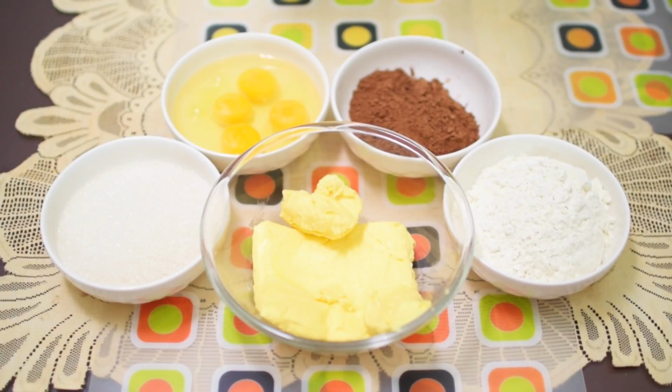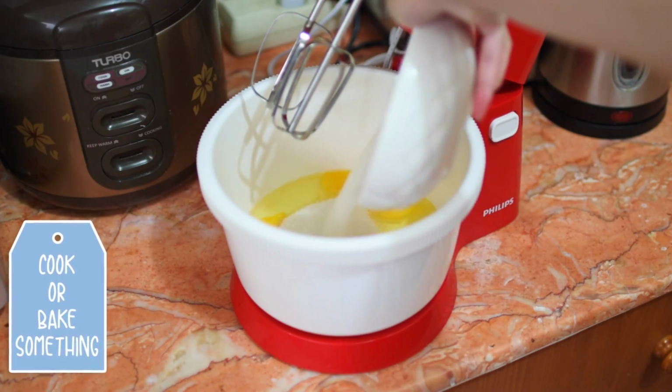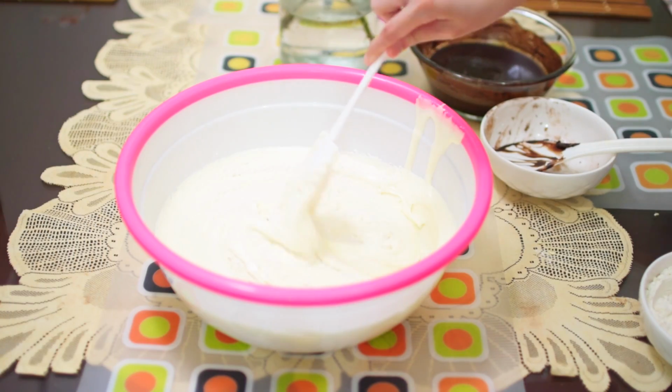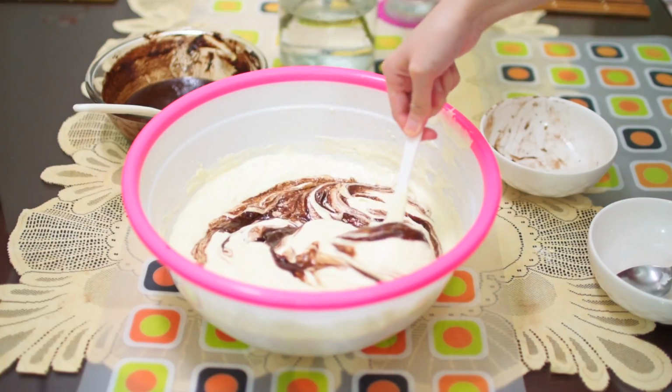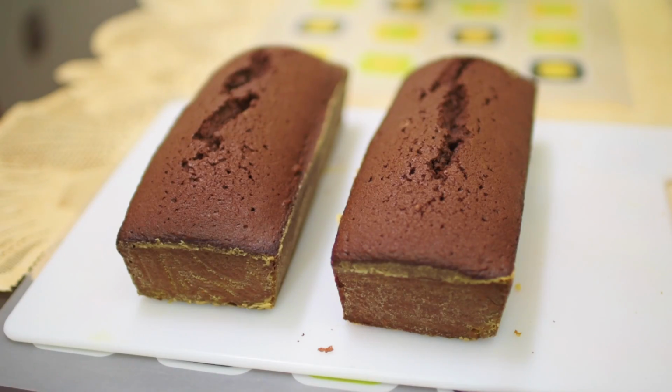Now that we're spending most of our time at home, we might as well make our snacks on our own. I like to bake some simple cakes with my mom, such as marble cake and brownies. I used the ingredients that I already had at home to make this cake. It didn't take much time and effort, yet the result was delicious and it was satisfying knowing that you made it rather than bought it.